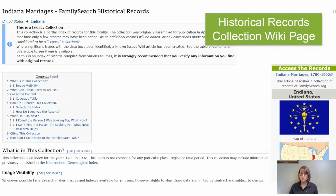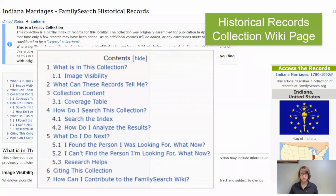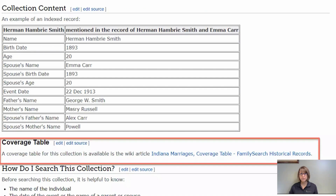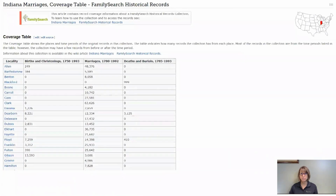Remember, this is just for the collections on FamilySearch. This page has various sections including what is in the collection, what the records can tell you, and how to cite the collection. But what I'm looking for is collection content, which includes a coverage table. A coverage table is going to break down how many records are in each county and the dates those records cover in this particular collection. So let's click on the link. You can see there's a link to that coverage table right here.